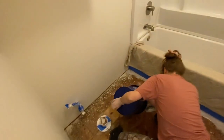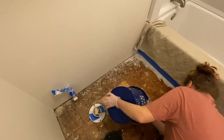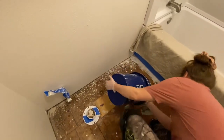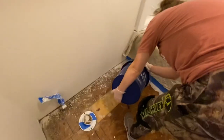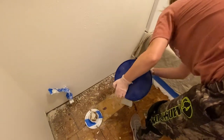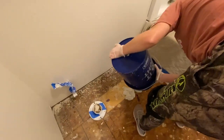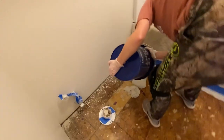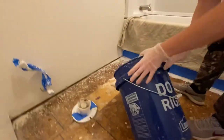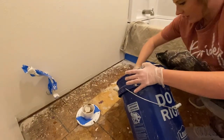Try to dump it. Not really dumpable. About a 1-inch slump. For all you DIYers out there, you want it thin enough so you can move it around, but thick enough so it'll stand up when you put the notches in it.